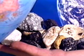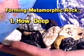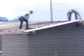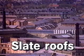In the constant process of rock formation, 3 basic factors determine what type of metamorphic rock a rock will become. These factors are how deep beneath the Earth's surface the rock is buried, how much heat the rock is exposed to, and how long the rock is exposed to these conditions. Often formed under extreme conditions, many metamorphic rocks can withstand severe weather demands and are excellent construction materials. A slate roof like this will last many more years than a conventional asphalt roof.